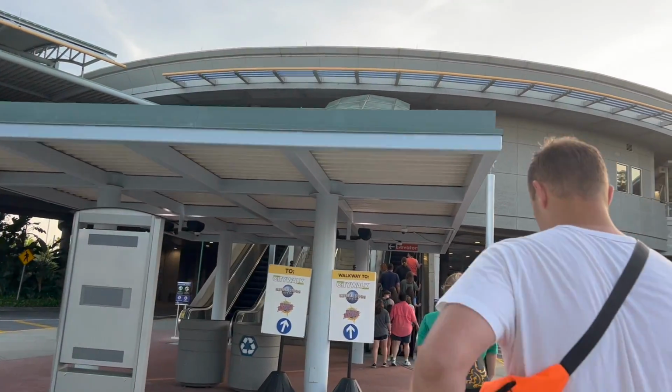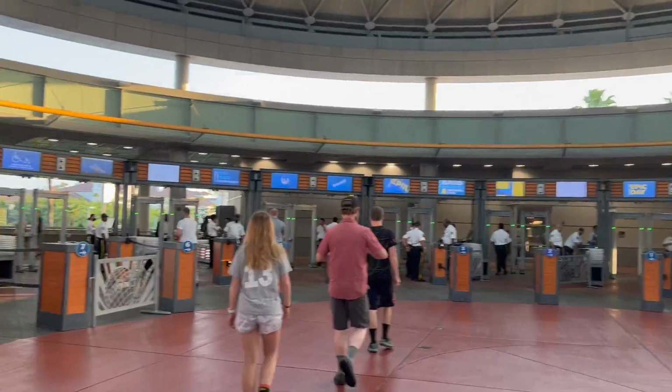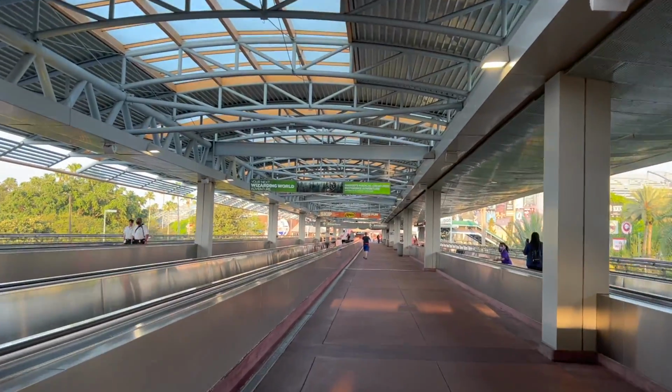All right, this is where we get dropped off. We're going to go up to security. Lots of security entrances, which is nice. All right, so I know we're walking in. I wasn't sure where I was going to drop us off. Sorry, I'm out of breath.